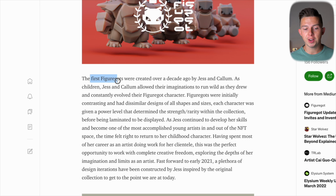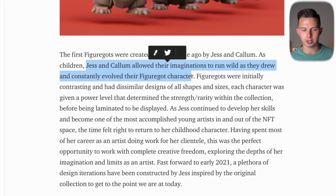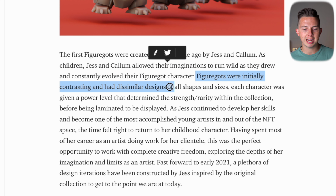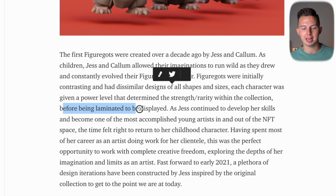And they say that the first Figure Gots were created over a decade ago by Jess and Callum. Jess and Callum allowed their imaginations to run wild as they drew and constantly evolved their Figure Got character. Figure Gots were initially contrasting and had dissimilar designs of all shapes and size. Each character was given a power level that determined the strength/rarity within the collection, before being laminated to be displayed.